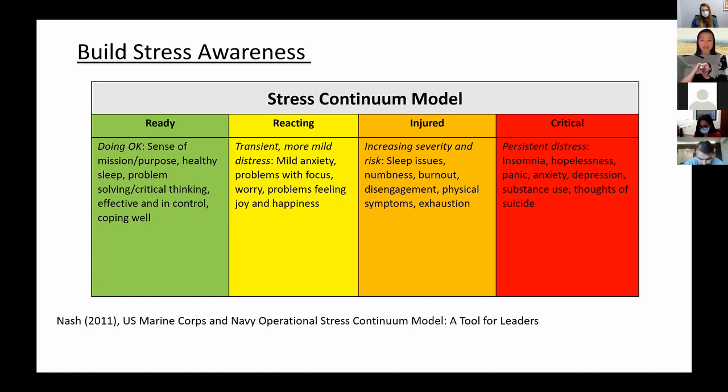But the stress at the time is not exceeding your capacity to cope, meaning that in the yellow zone, the stress that people experience is more temporary, reversible, and would disappear completely once that source of stress is no longer present. Then it is the orange zone, and this is the zone I would like you all to pay more attention to, because this is when people start to experience more persistent and severe distress or even impairment from stress itself.